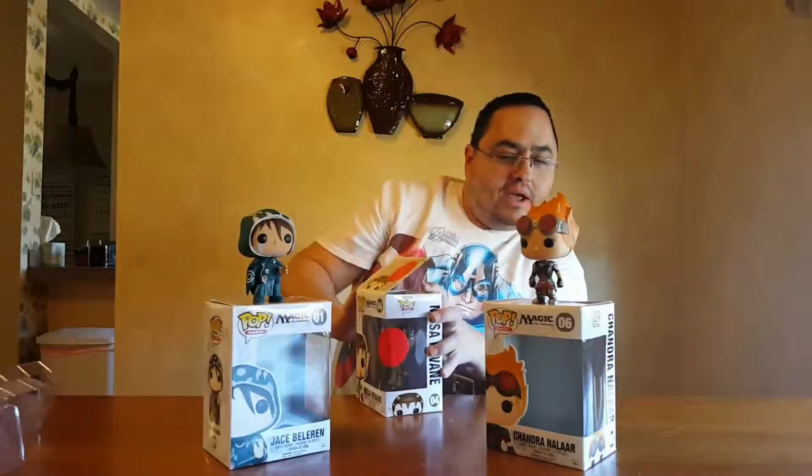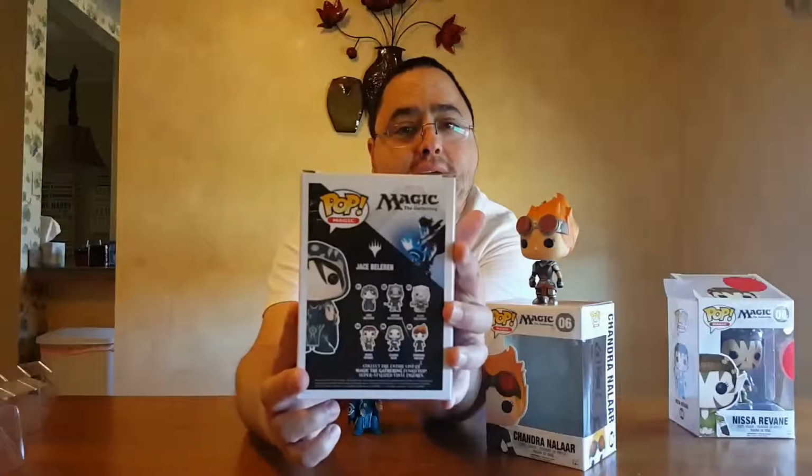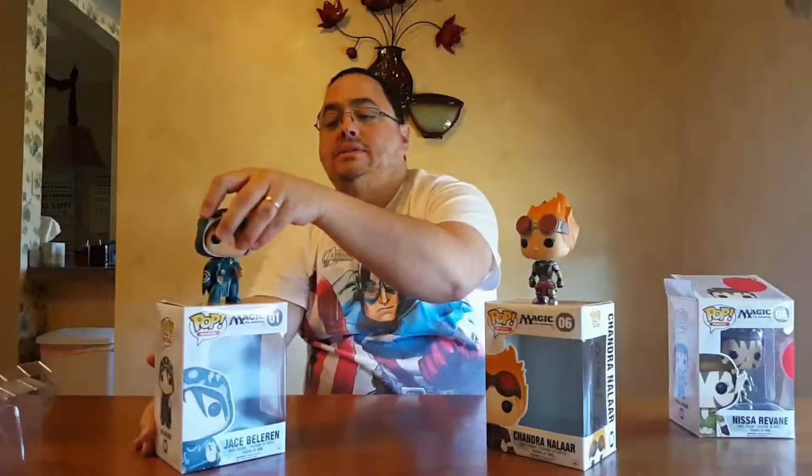Now the last one we have, before I get into it, on the back of the boxes, I imagine these are what they look like in the card game. But you've got this guy here, Jace. If that's what he looks like in the card game, he does use magic. Look at him. His hands are glowing blue. His eyes are glowing blue. So that leads me a little more to thinking that he is in fact a druid, or a magic user at least.